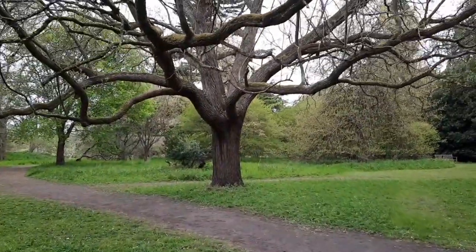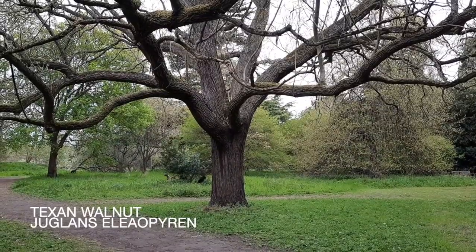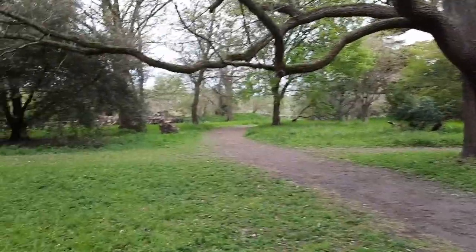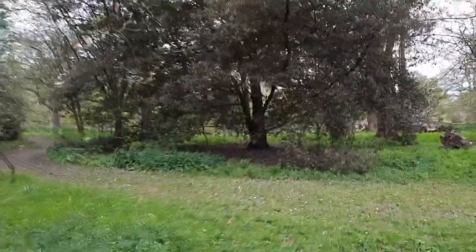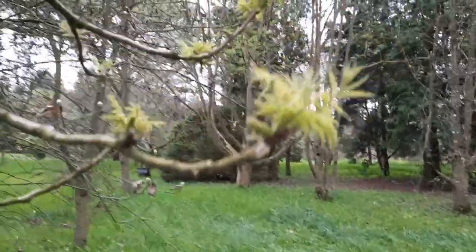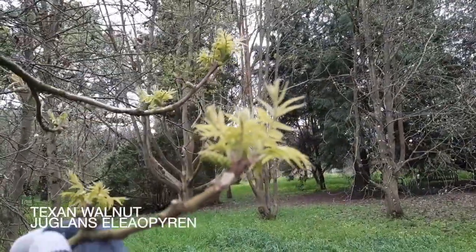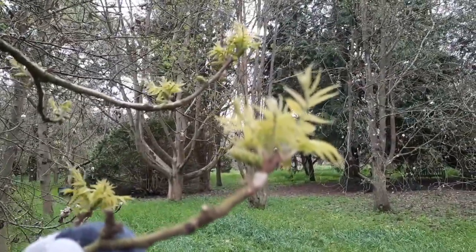And here we're heading towards one of my favourite trees that sits in the midst of all these giants. This is Juglans elaeopyron, which has this splendid trunk and long extending limbs, from which are just emerging leaf and catkins. So here you can see the leaves and catkins of Juglans elaeopyron, which just look fresh and lush on this overcast, windy, slightly damp day.